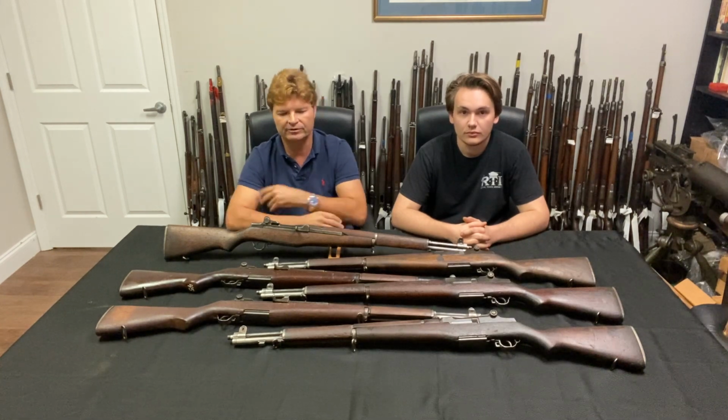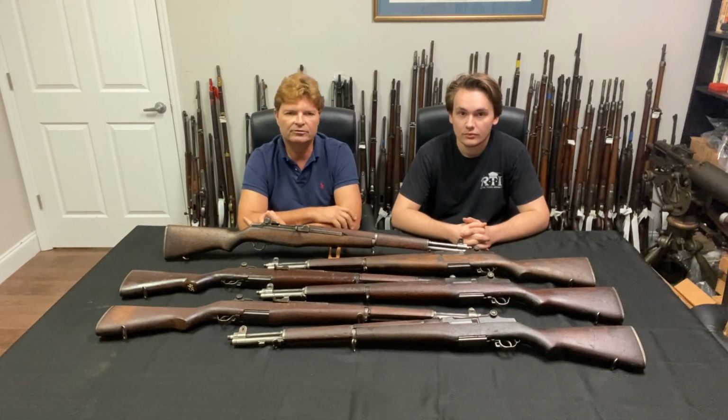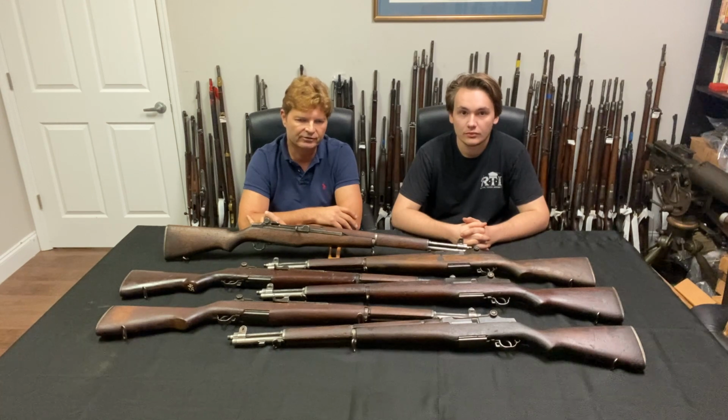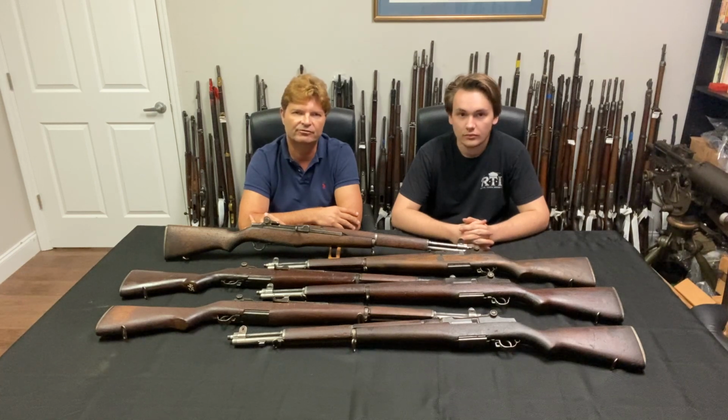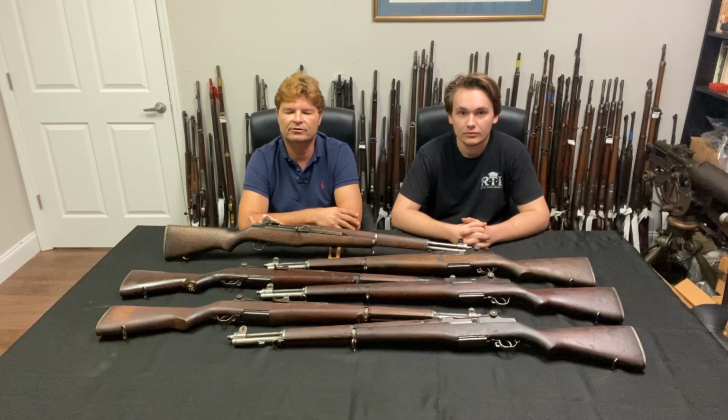And what we will include with these hand-selected guns, we're going to include 2 shells with each rifle, so you know exactly what shell or what ammunition actually was fired out of these guns. And it's another nice thing for your collection.